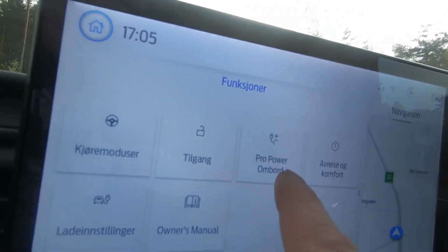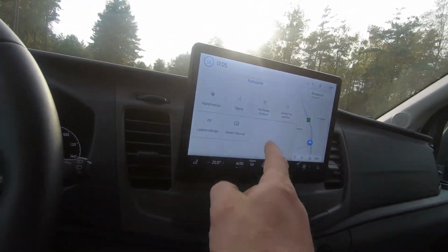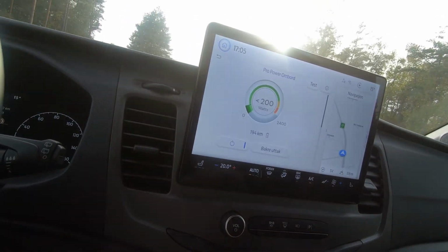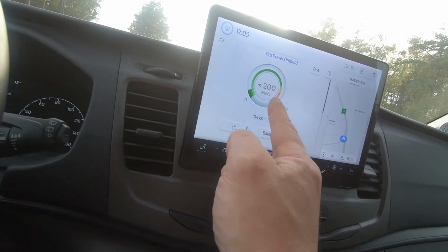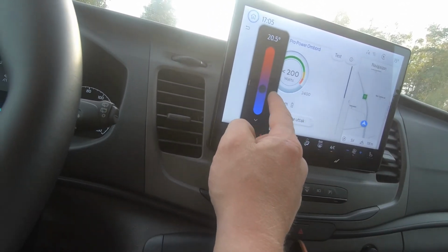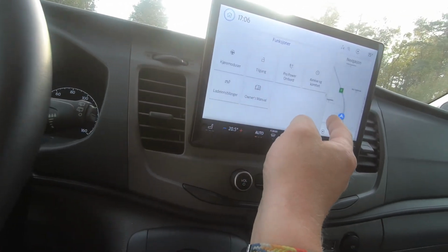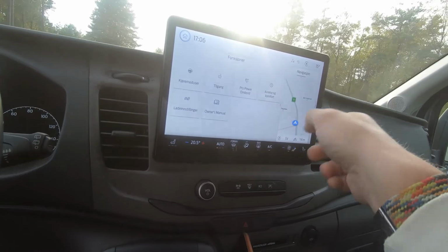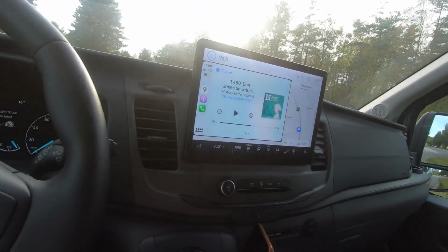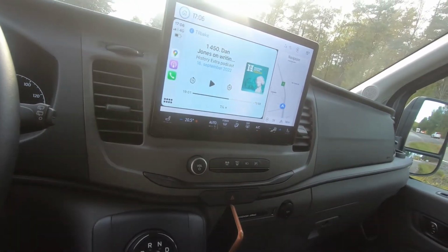Here you have the Pro Power on board. You can configure it, turn it on or off, I guess. 200 watts. Okay, it tells you how much it pulls actually. Okay, fair enough, good enough. You can turn it on and off here. I like this thing. And you have your nav and all of that stuff. There also you run your wireless CarPlay and Android Auto and whatever, the usual stuff really.